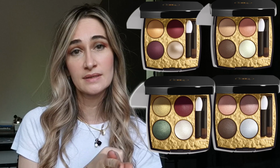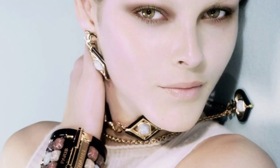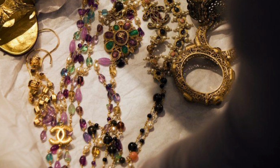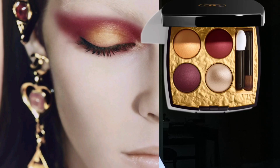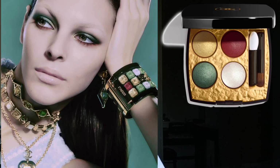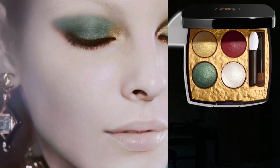So we have four kinds of shades. We have Parure Impériale, Parure Vénitienne, Parure Baroque and Parure Crystal. This Chanel makeup creation evokes the Byzantine influences that inspired Gabrielle Chanel's Bijou in a limited edition palette. We have these four harmonies inspired by the color and the sparkle of her gems, and they are very rich and opulent jewels, also for the eye.